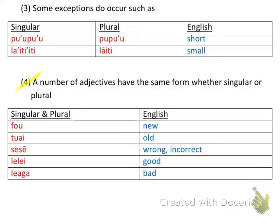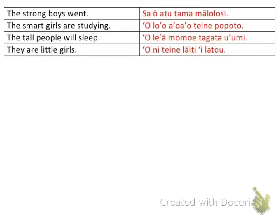And our fourth and final way to pluralize is actually doing nothing at all. There's some forms that are singular and plural, okay? And in these cases, those words are, and this isn't comprehensive, this doesn't have all of them, this is just a beginning intro to those. So this is fo, this is tuai, this is sase, this is lei, and leanga. So these kinds of words are both singular and plural, and I can use them with singular subjects as well as plural subjects. Okay, moving on, I'm going to give you some more example sentences.